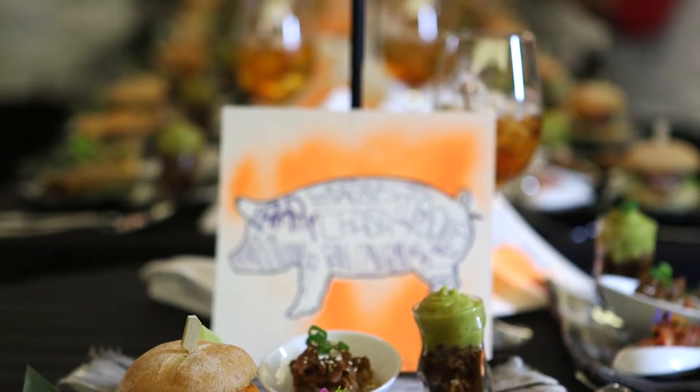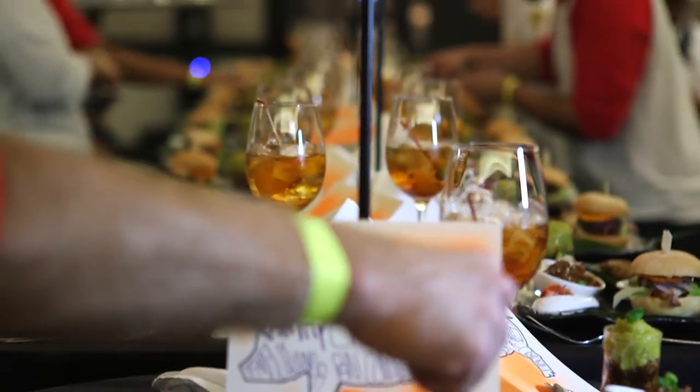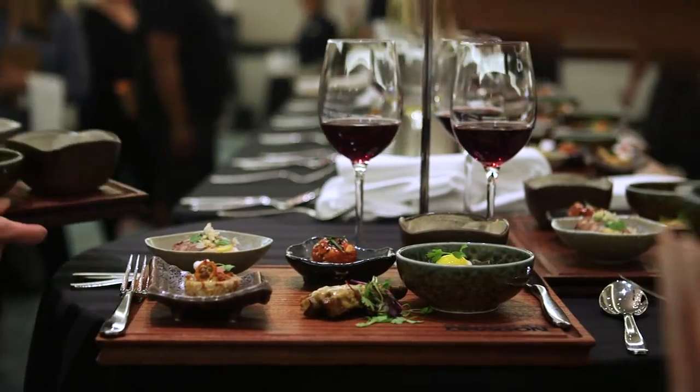You're looking at a large black or a Berkshire pig or a pork chop from a red wattle. A sommelier will pick a different wine to go with those pork chops if they're all cooked the same way with salt and pepper.